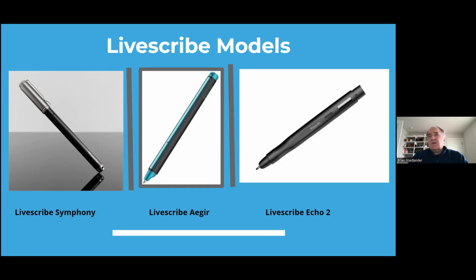The LiveScribe Echo 2 is sort of a self-contained device. So the student turns it on. It has a microphone and speaker built in, so they can begin to take notes and record audio at the same time. The LiveScribe Echo 2 does support Bluetooth, so students can use their earbuds or a Bluetooth headset to listen to the contents.